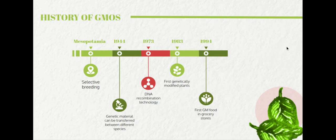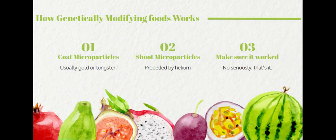That all changed in 1994 when the first genetically modified tomato was sold in grocery stores all across the US. This tomato was genetically modified to have a delayed ripening process so that they would last longer on the shelves. Today there are over 140 genetically modified foods that have been permitted to be sold in Canada, but GM foods is the most controversial topic in the modern agricultural industry.